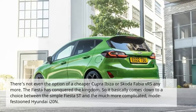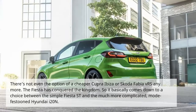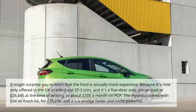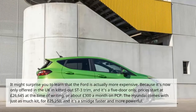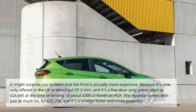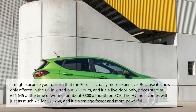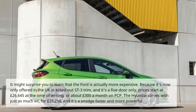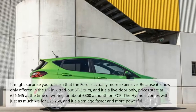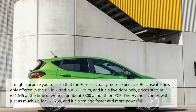So it basically comes down to a choice between the simple Fiesta ST and the much more complicated, mode-festooned Hyundai i20N. It might surprise you to learn that the Ford is actually more expensive. Because it's now only offered in the UK in kitted-out ST3 trim, and it's a five-door only, prices start at £26,645 at the time of writing, or about £300 a month on PCP. The Hyundai comes with just as much kit, for £25,250, and it's a smidge faster and more powerful.